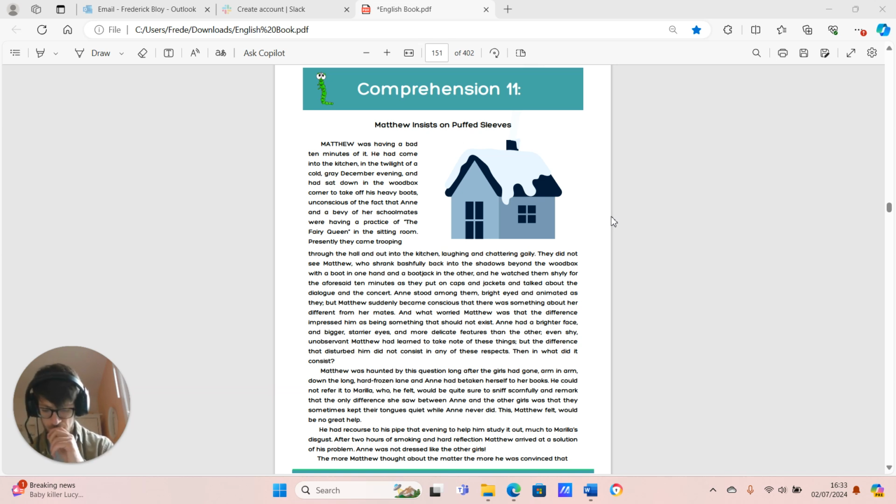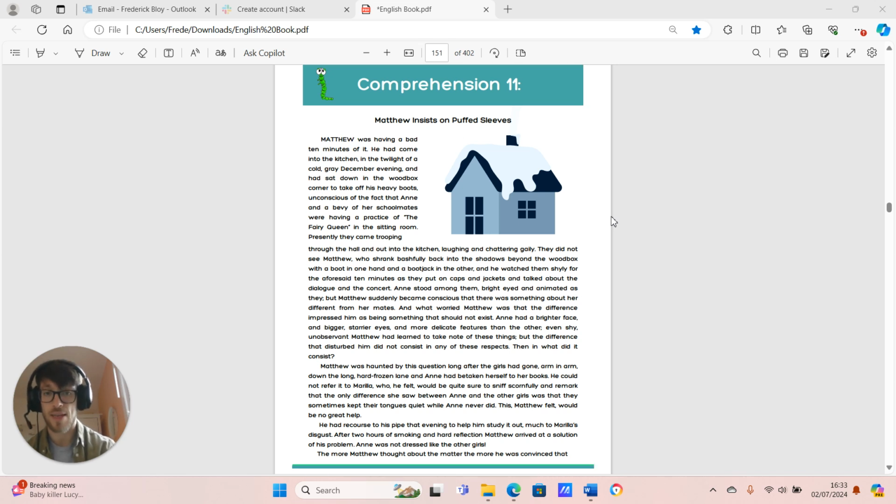So, Matthew insists on puffed sleeves. Matthew was having a bad 10 minutes of it. He had come into the kitchen in the twilight. Now we'll do what we did before, which is where we define some words that could pose an issue together.